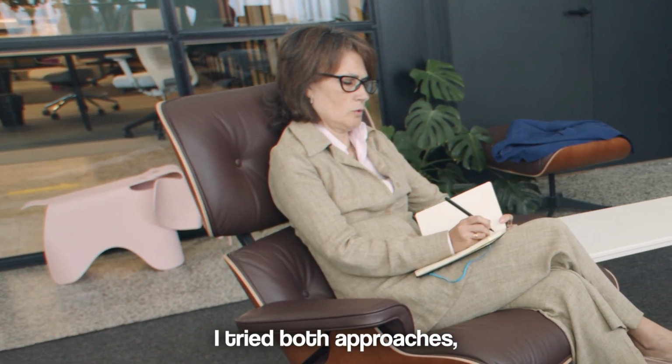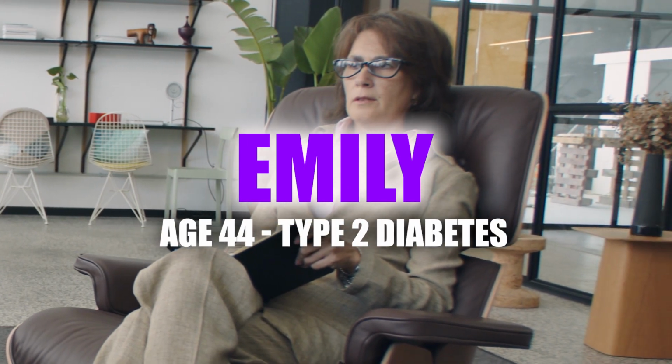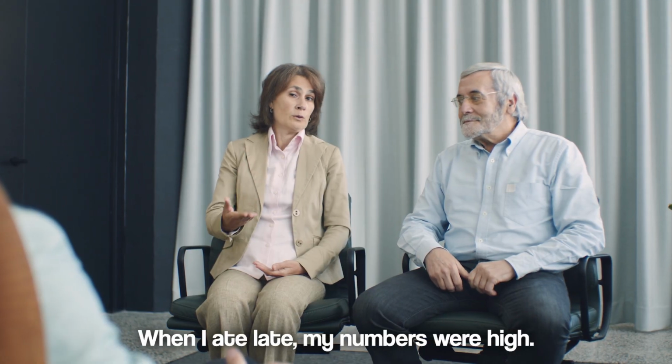"I tried both approaches," shares Emily, who's lived with type 2 diabetes for 12 years. "When I ate late, my numbers were high."